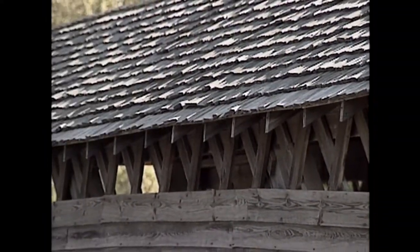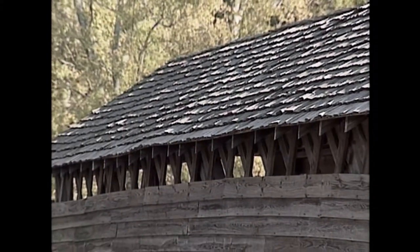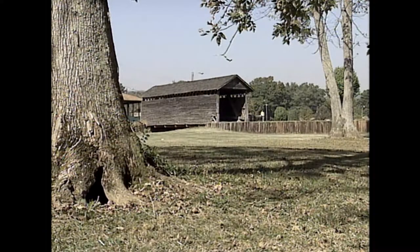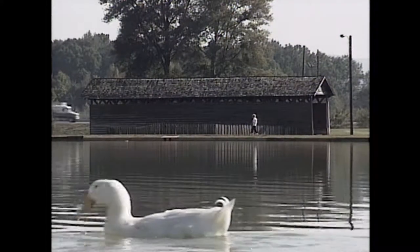Constructed of hand-hewn pine timbers and a wooden shingle roof, the Coldwater Bridge aided travelers in the mountains of northeast Alabama until it was moved to a position of safety and honor. Now the bridge is enjoyed by visitors to Oxford City Park and can be seen by traffic rushing by on Interstate 20.